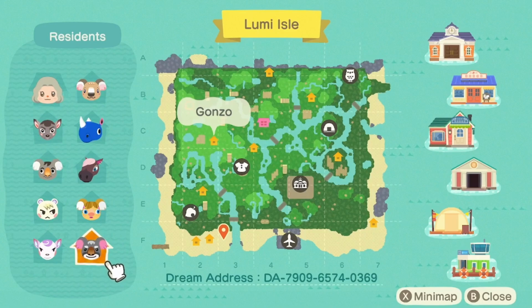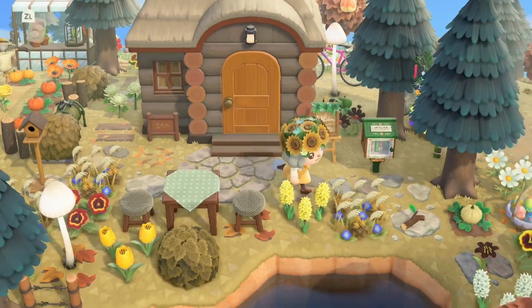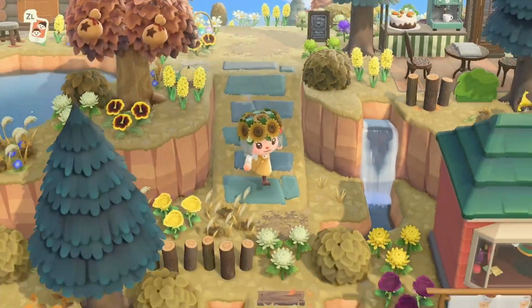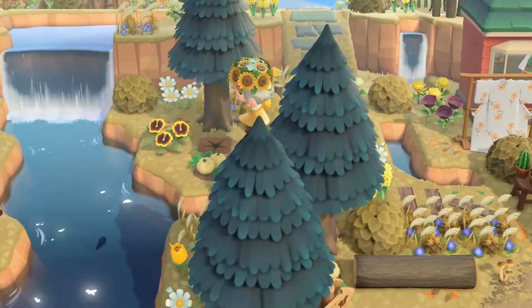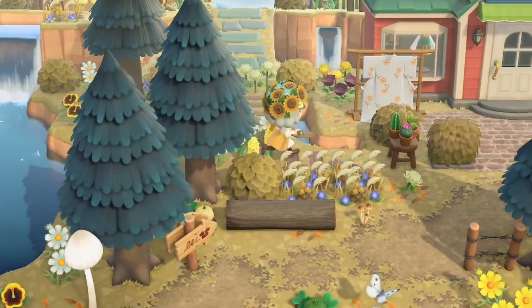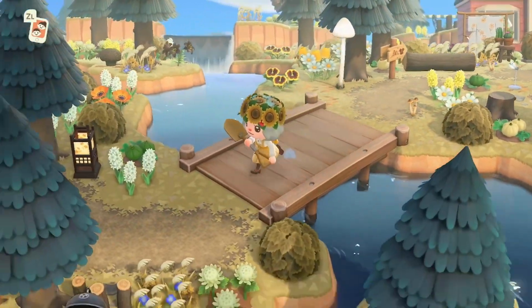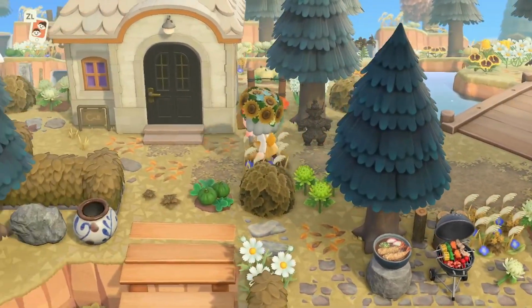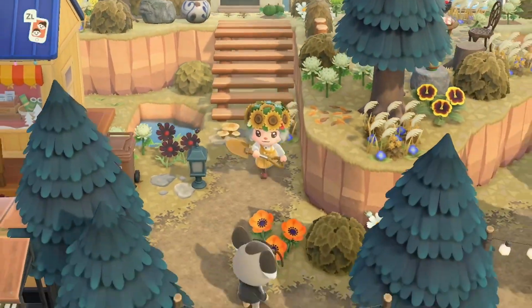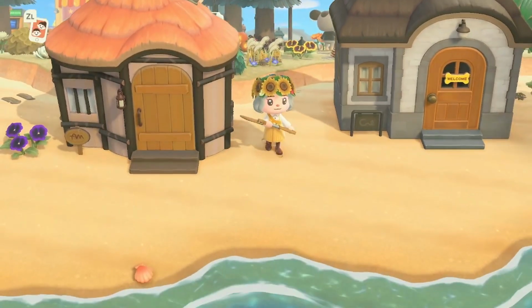Okay, I would love to find Gonzo, actually. Okay, Gonzo is sleeping. Never mind, I will find him later. I think this is actually a fossil over here. But yeah, if I don't have time to obviously gift stuff to all of my villagers, I will try at least gifting stuff to the ones that haven't given me their photo just yet. Hi, Ozzy, you're so cute.